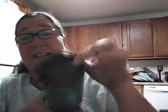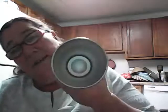Get a better shot of her for you. You see her wings. There's the lid. Same lid. Same type of lid. Stainless steel double wall. And guys, these keep your drinks cold or hot for hours.